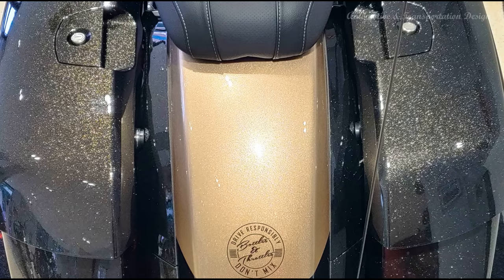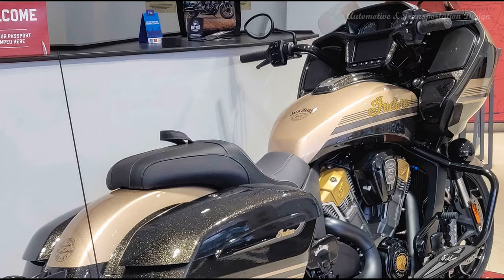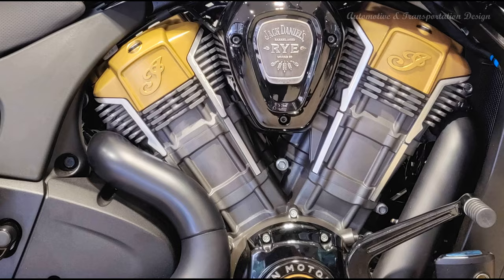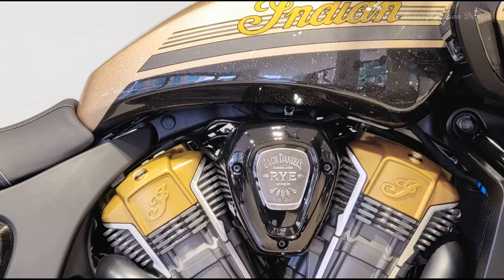Riders looking to add custom style and improve sound can add a Power Plus Stage 1 air intake with the Indian Motorcycle Stage 1 Oval Slip-On Muffler Kit. To unleash 10% more horsepower and 3% more torque, riders can upgrade to the Indian Motorcycle Power Plus Stage 2 Performance Cams.